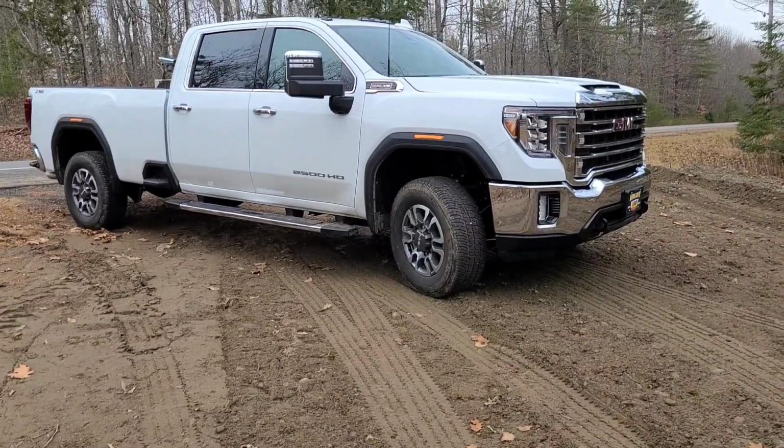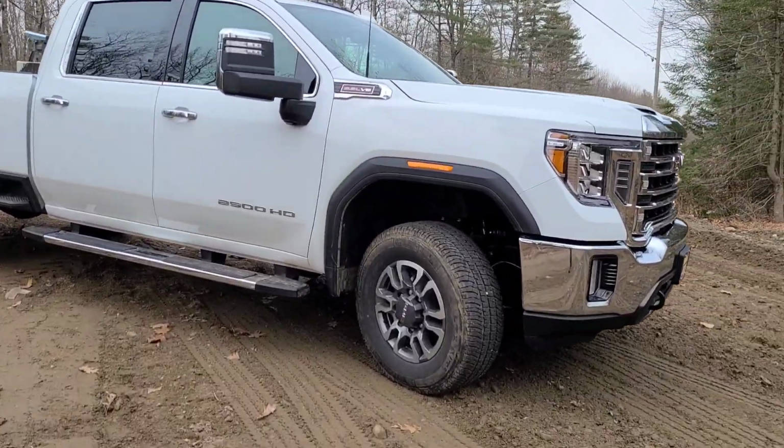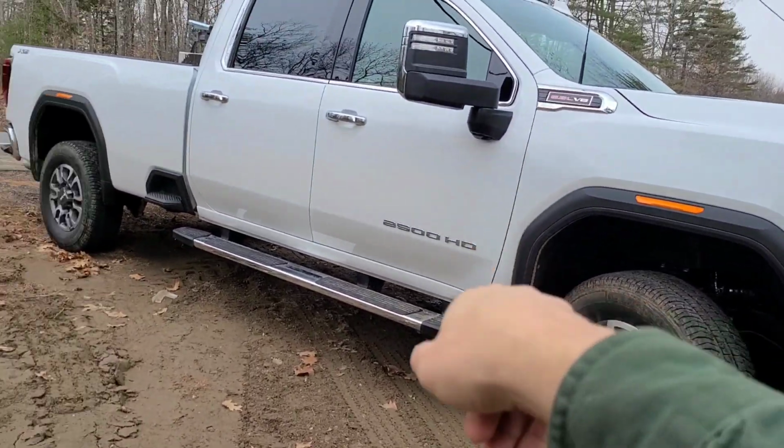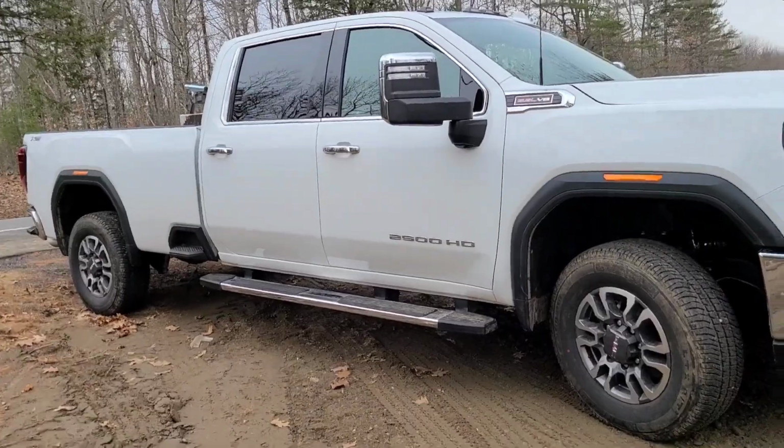Here's the entrance. I actually took the truck through the car wash this morning. White's hard to keep clean. Car wash doesn't do super great on some of the film, but still looks sharp.